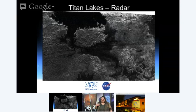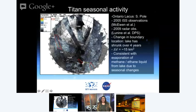And interestingly, we've seen changes in some of these lakes, seasonal changes. So Cassini has been in the Saturn system for long enough. It's been taking observations of these lakes. Between 2005 and 2009, we found that a lake had shrunk, the boundary of the lake had shrunk with a change in volume of about 15 cubic kilometers. So that's consistent with the evaporation of either the methane or ethane liquid from this lake due to seasonal changes. So there's something going on in Titan.